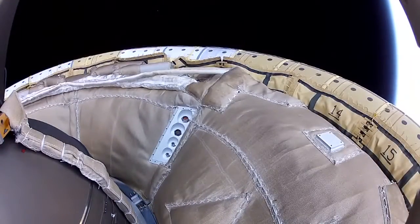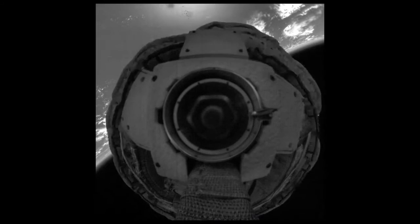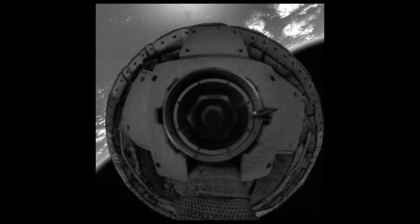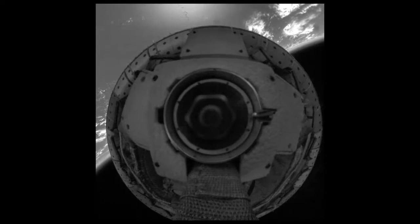The SIAD goes from a very tightly packed stowed configuration to a fully deployed configuration in about 0.3 seconds. We even have a high-speed panoramic selfie of the SIAD inflating on the periphery of the vehicle. Look for this on Instagram maybe a little bit later.